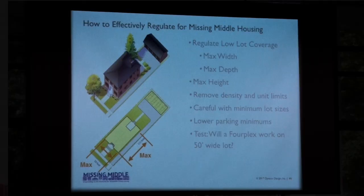Things you want to look at are regulating low lot coverage, so making sure, as I mentioned, you're protecting the space that you need to protect. Removing density and unit limits, being careful with the minimum lot size. That's the other big one that gets people: minimum lot sizes. And usually you can get rid of that one pretty easily. You don't really need minimum lot sizes.